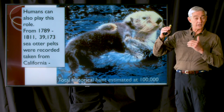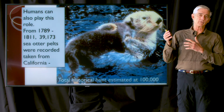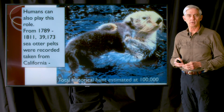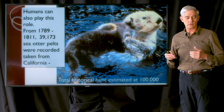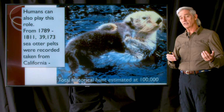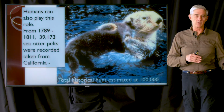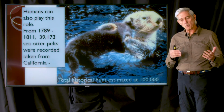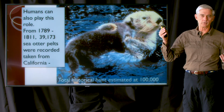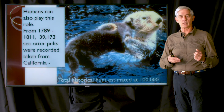We know just in Central California that records of ships leaving with furs for the Chinese trade had almost 40,000 otter pelts across the years from about 1789 to the early 1800s. It's estimated that about 100,000 otters were killed and then placed in the fur market in that period of time. And what that led to was a dramatic decline in otters all along the West Coast. In fact, they were considered to be almost extinct along the west coast of the United States.